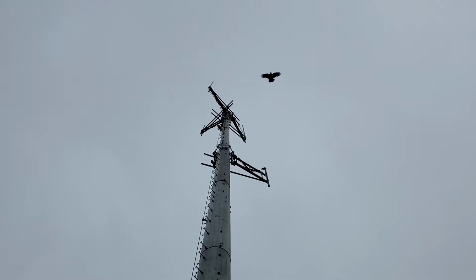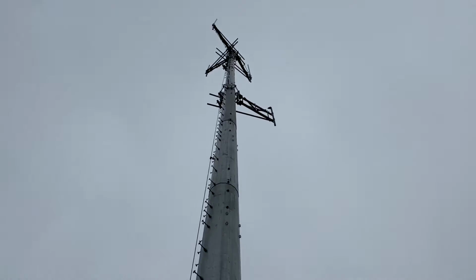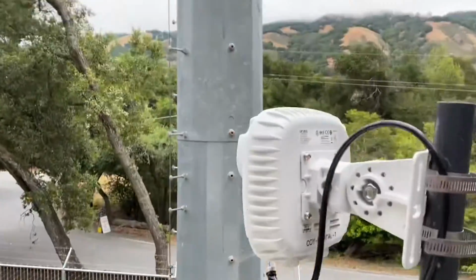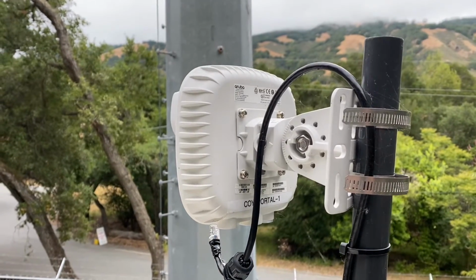Here we are at the head end. There's our tower, pulling 100 megs, 30 miles from the city. Here I am standing on the shelter here. Here's our radio. We got our router underneath us in the shelter. And here's our first radio.